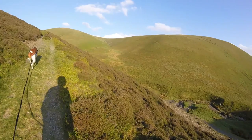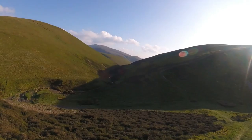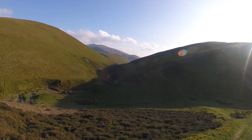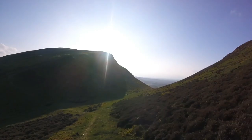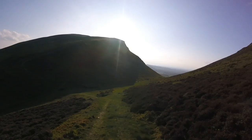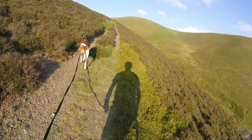There's a nice view of Skiddaw, Bakestall, Dead Crags, and just peeping over, I don't know what that one in the foreground is, but yes. And Broad End, of course. Very nice. Oh, that's quite a nice view of Trusmadoor as well. So as you start to go up, the views are starting to open up. It's a nice little walk, really. Nothing too strenuous so far.